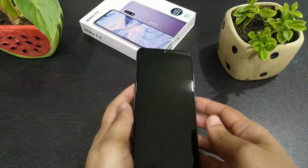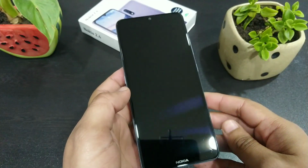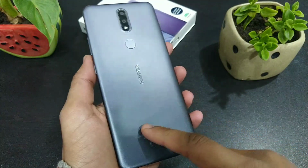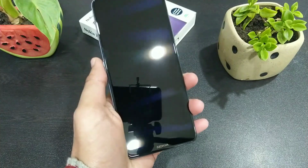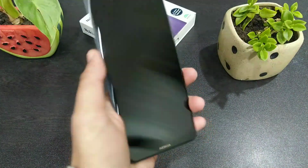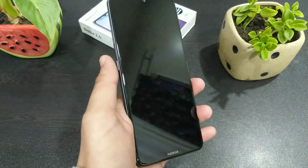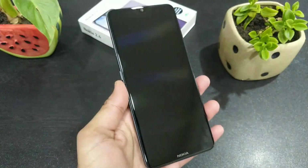Talking about the build quality and design, I say Nokia has done another great job. Nokia 2.4 has a 3D nano textured polycarbonate back panel that gives a unique feel. It fits securely in the hand, feels solid to the core and gives a stunning finish like no other. In fact, its build quality feels better than its predecessor.